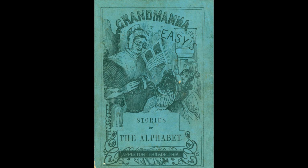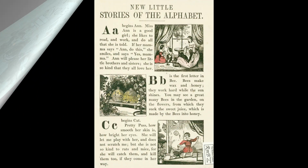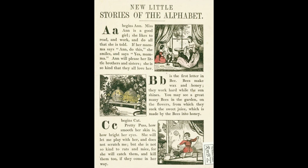Grandmamma Easy's Stories of the Alphabet, Appleton, Philadelphia. New Little Stories of the Alphabet. A begins Anne. Miss Anne is a good girl. She likes to read and work and do all that she is told. If her mamma says, "Anne, do this," she smiles and says, "Yes, mamma." Anne will please her little brothers and sisters. She is so kind that they all love her.